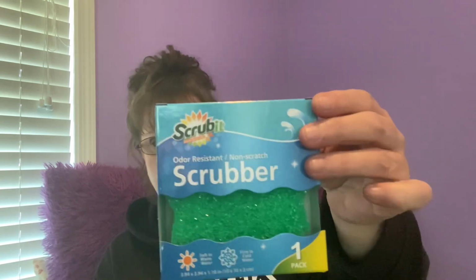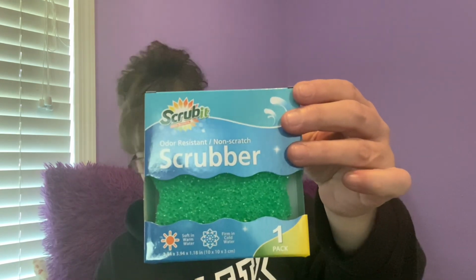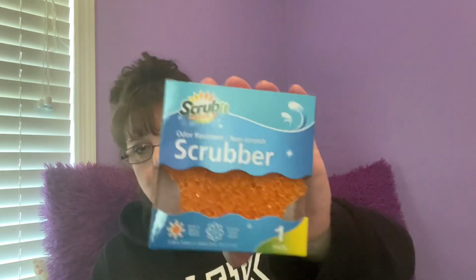This one here is green, but it's more in the shape of a star. And then this one here is orange. I just like to get different colors. I mean, they all clean the same. The colors don't really make a difference. I just like to pick up different colors.